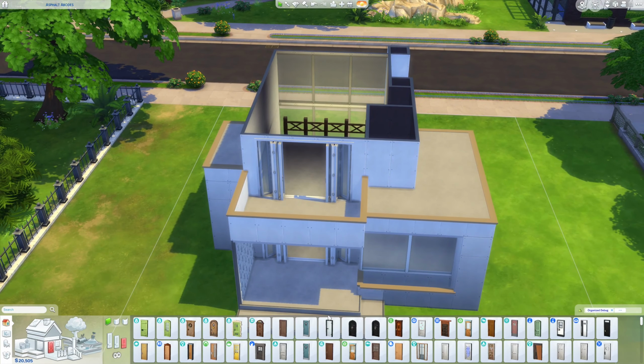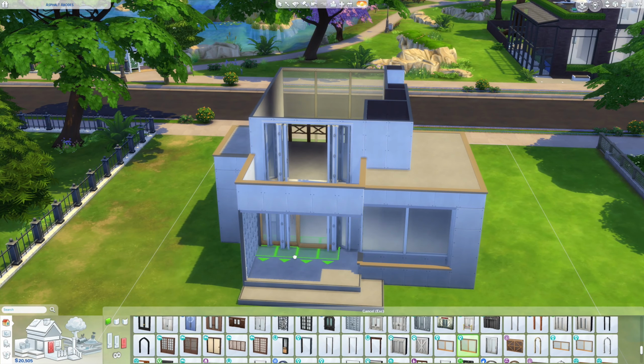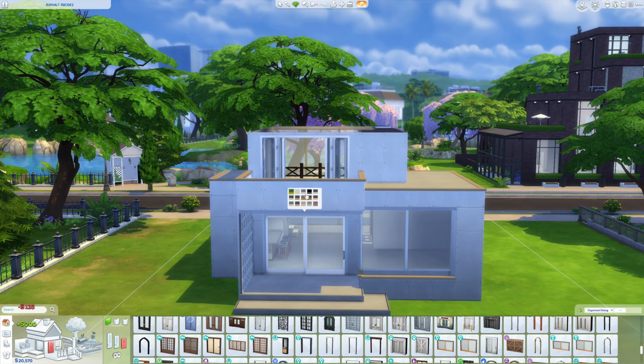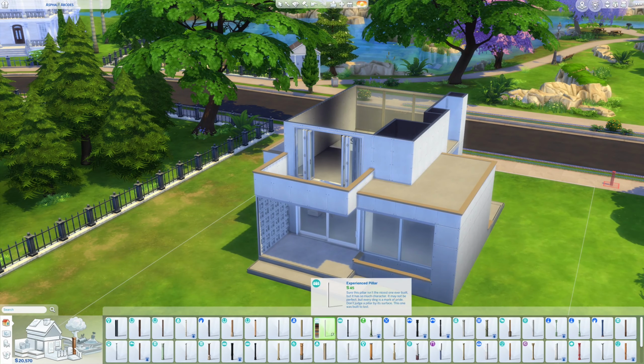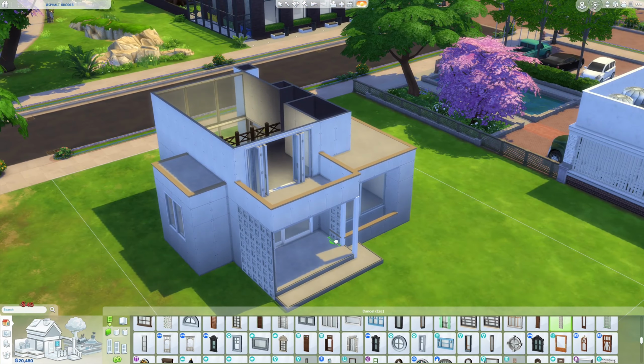And about the doors, I was thinking about either this one from the Deslux or the one from the Eco Lifestyle. And I think that I'm gonna go for the Eco Lifestyle because I know for sure that I'm gonna use quite a lot of Eco Lifestyle here. I already do, so that's okay. And my favorite columns are from Get Together, so I will have to use them, otherwise it's not my house.